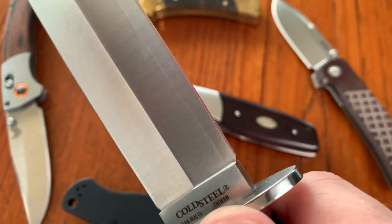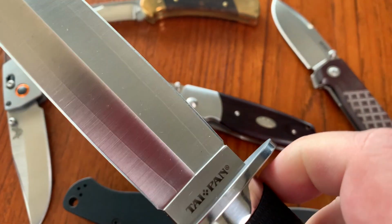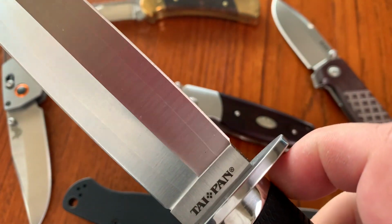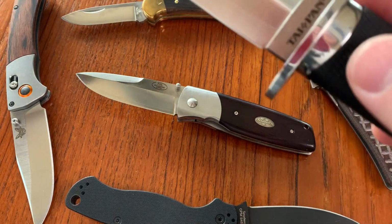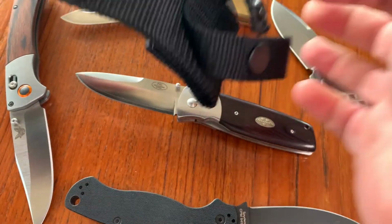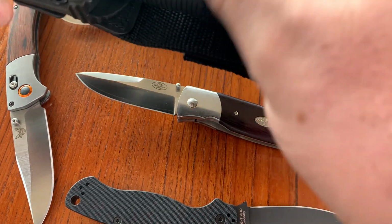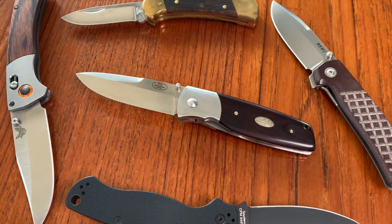It's not designed to be a cutting edge. It's designed to be a tougher steel that's used for things like the liners and the frames of knives more often than the blades. But it'll work fine as an outer layer of a laminated blade.